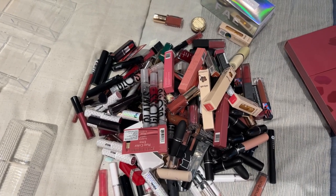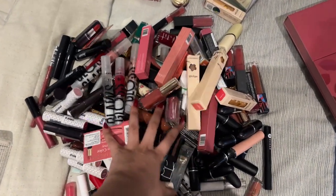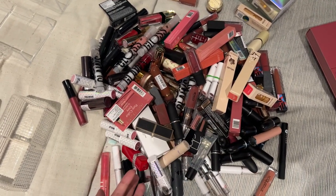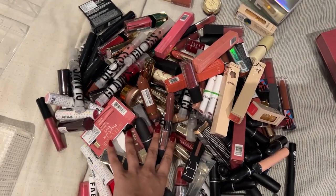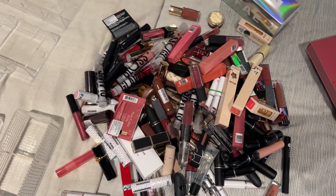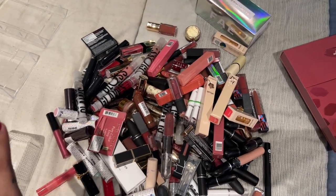Okay, I'm feeling kind of embarrassed that I have this many lipsticks. This is crazy. I also have to add that some of these are gifted to me, some of these I bought on my own. Also, this is my full makeup collection since 5-6 years ago. This is not something I've grown overnight. Also nobody needs this many lipsticks. But yeah, now we're gonna sit and edit this.